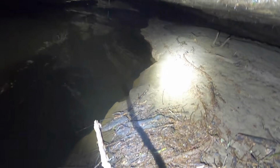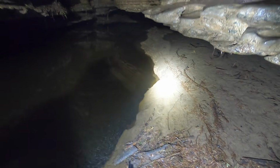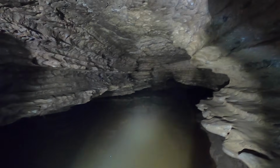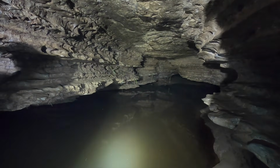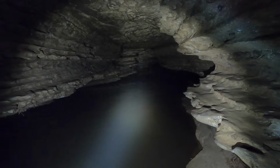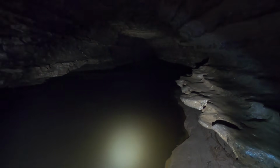I'm not crawling under that. Yeah, I am. No, because this normally is head level. Look, son, with my shoes, I'll slide right off of that. No, on your stomach. No. I think this is the end of the line. Stick a stick down there and see how deep that is. Sinking down. Because we have to go through there, and that is deep.